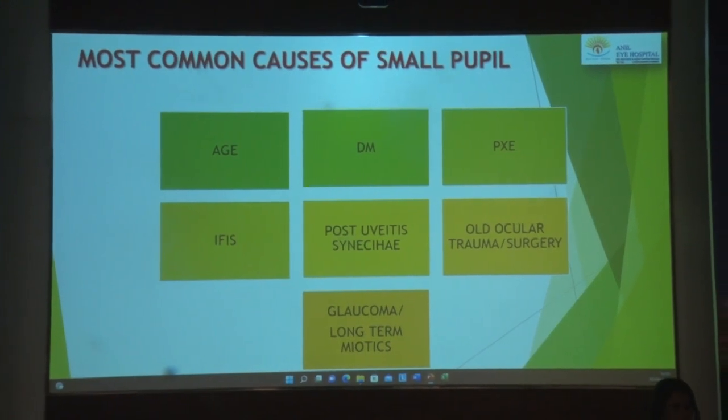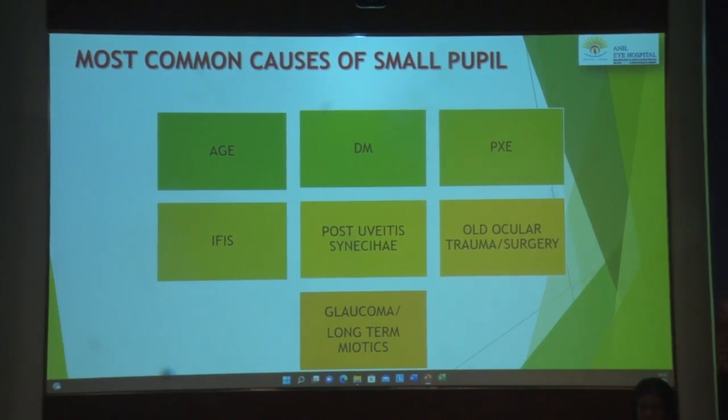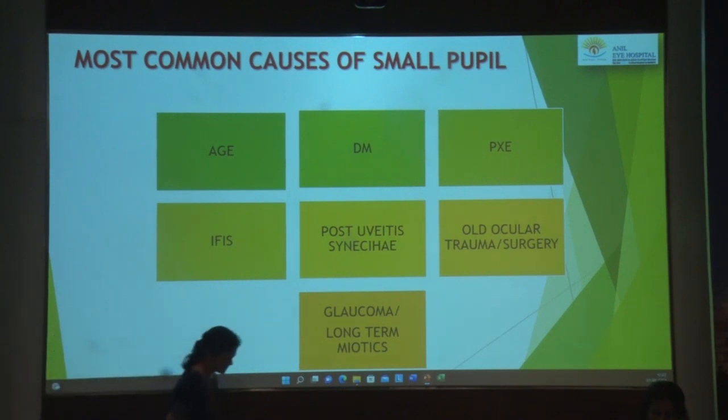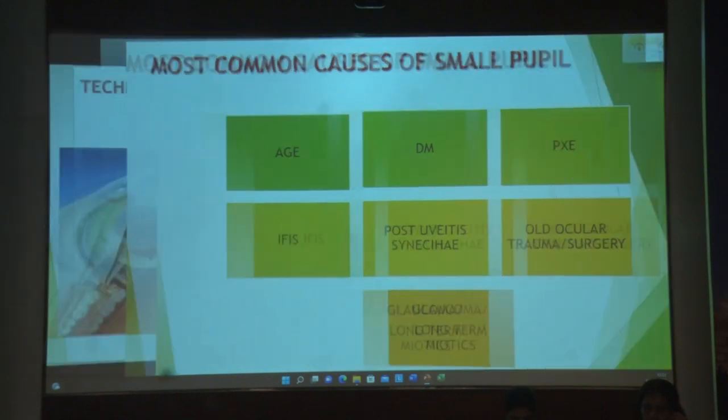So most importantly, in the OPD, we need to look out for these patients in our routine cataract patients for the common causes of small pupil. It could be just senile, it could be a diabetic patient, pseudoexfoliation, because there are so many things associated with it. An IFIS patient, so you need to ask for history, a post-uveitis patient, or a patient of angle closure glaucoma, probably who has been on miotics long term.